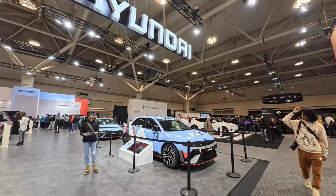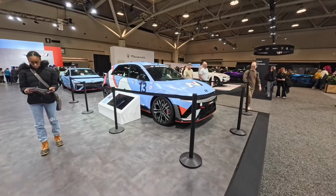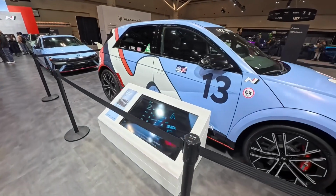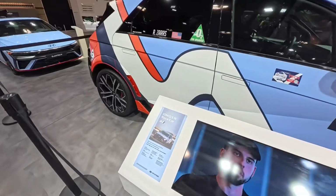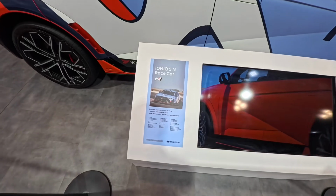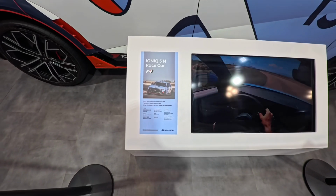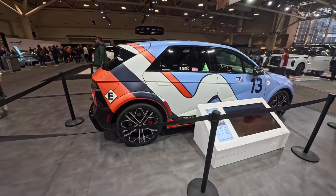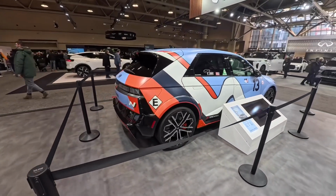Now just hopping over to the Hyundai booth, we have a couple of really cool cars here. This is a Pikes Peak Hyundai. It is an Ioniq 5 N race car. It was here for the Pikes Peak International Hill Climb. Fortunately, I did not see the run for this. I'll have to check this out later on. This looks pretty cool, though, I will say.